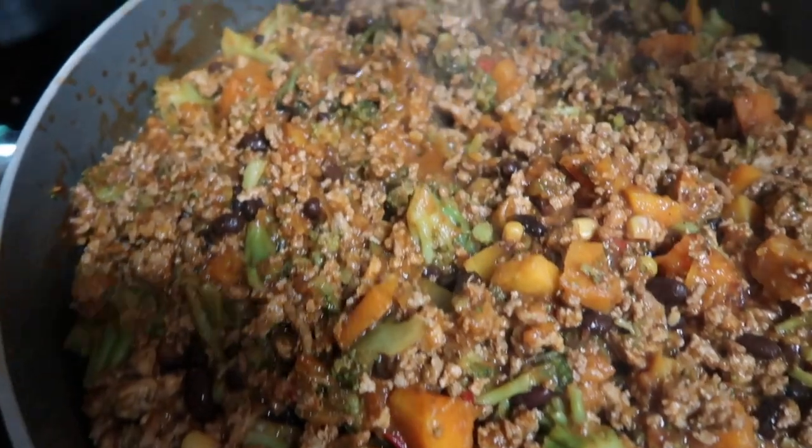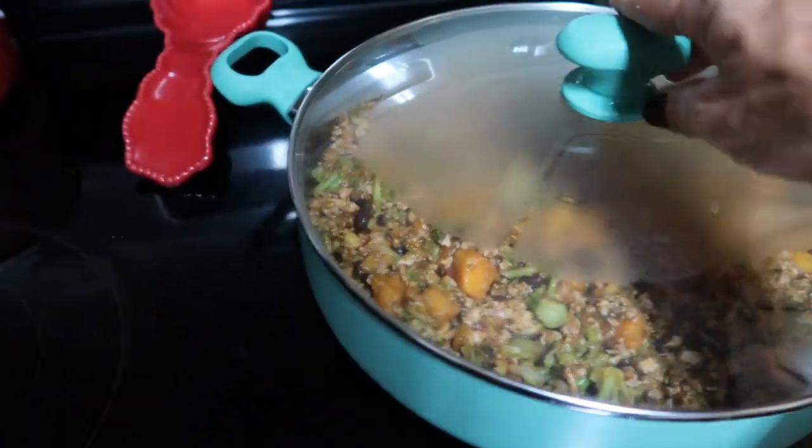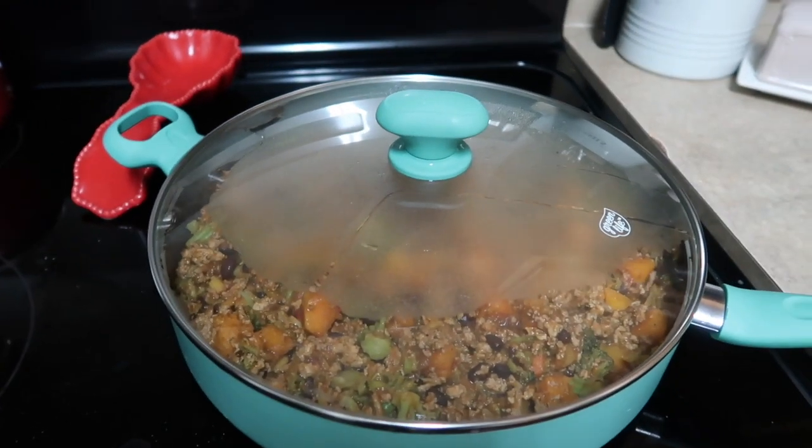Y'all, can you even with this? I wish you guys could smell this. That was so quick and easy to throw together, and it smells delicious. And then I have some white rice that I made over here, and I will show you as soon as we plate this baby up.